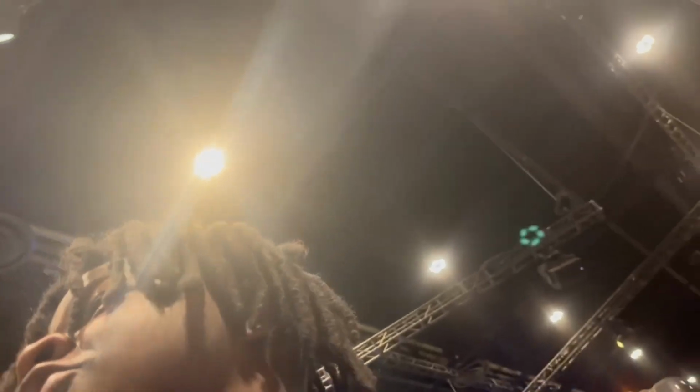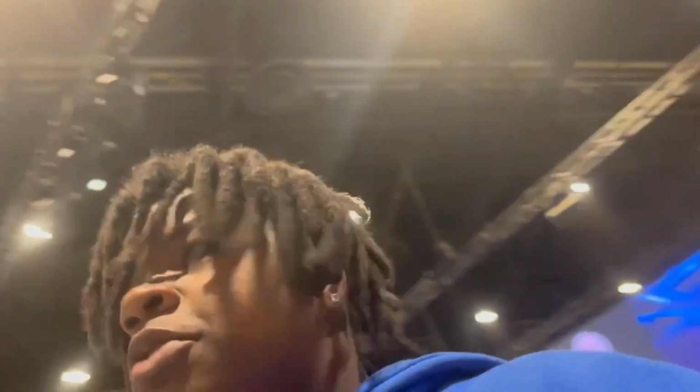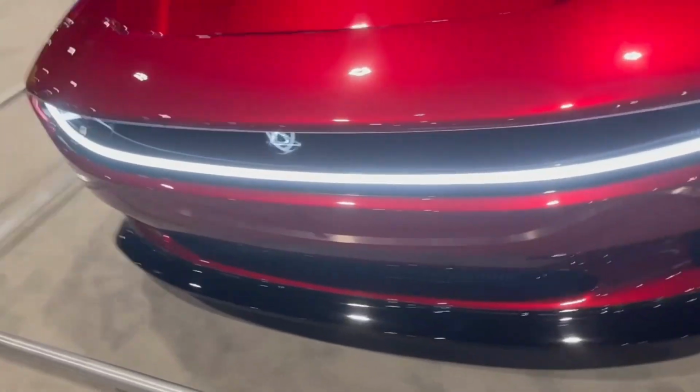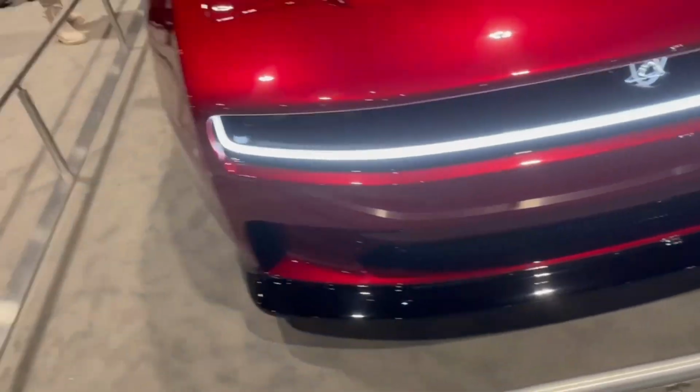Give you the right to shoot me in my head if I buy one of these, bro. Who's paying half a mil for this, bro? No. Somebody will, I know somebody will, but it ain't gonna be me. Here's the SRT concept, the electric Daytona.